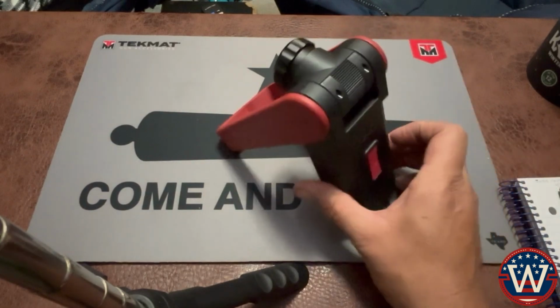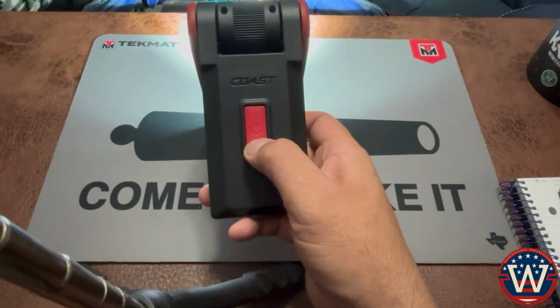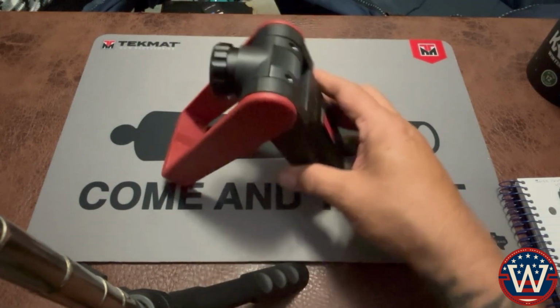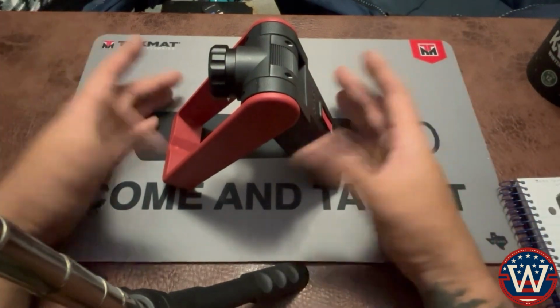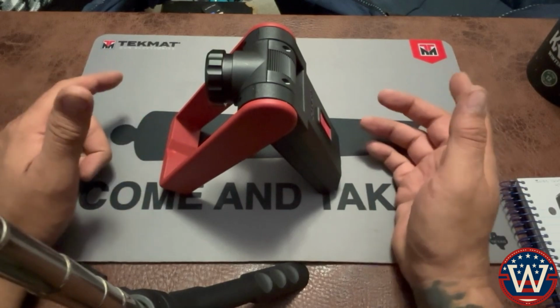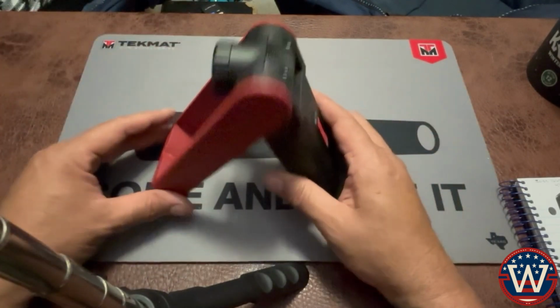And all you do is press the button to rotate between functions, and then off. I mean, it's super simple. There's not any bells or whistles. If you tell your wife, if she's with you, or your kids, hey, go get the light, they can go get the light, turn it on, and then it's just a matter of setting it up.